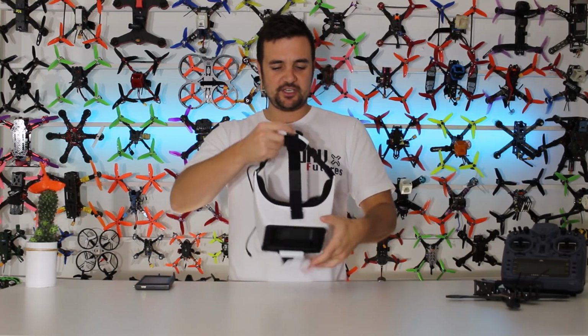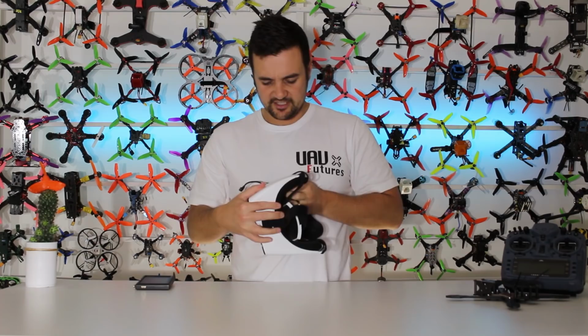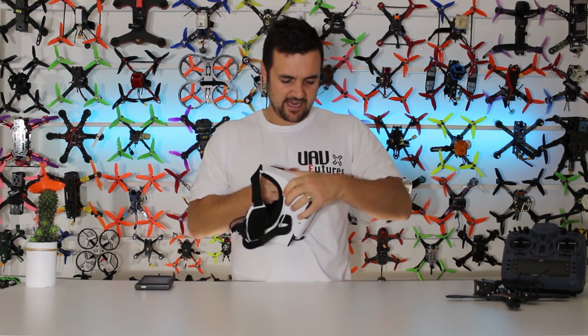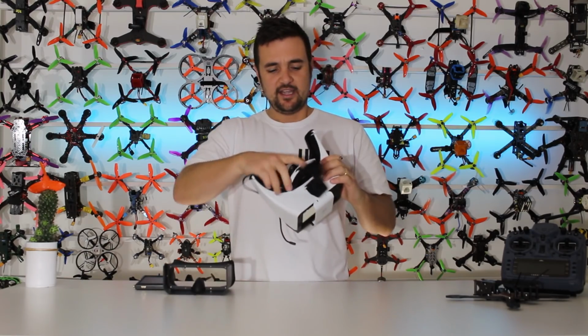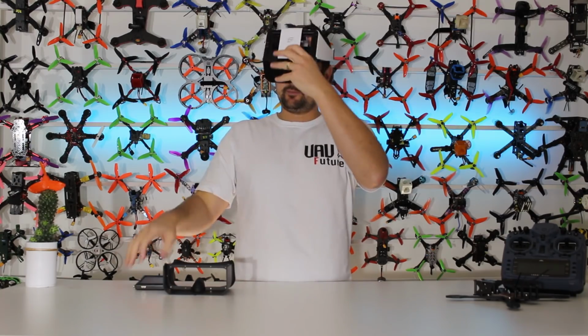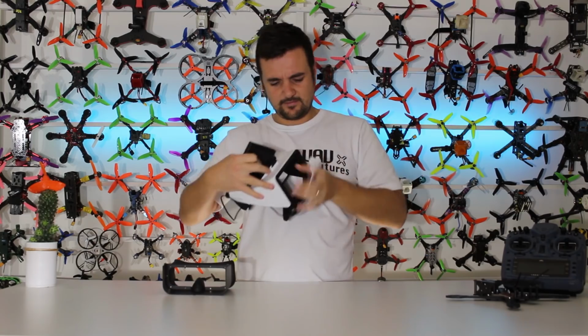And then one function, which look, it says it's a function, but I don't think it really does too much, is you can take this bottom sort of visor off and turn it into a bit of a hat. Or if you want to get rid of this bit anyway, you can put this on and then, well, I guess if you wanted to fly around, put your screen in here, take this off.